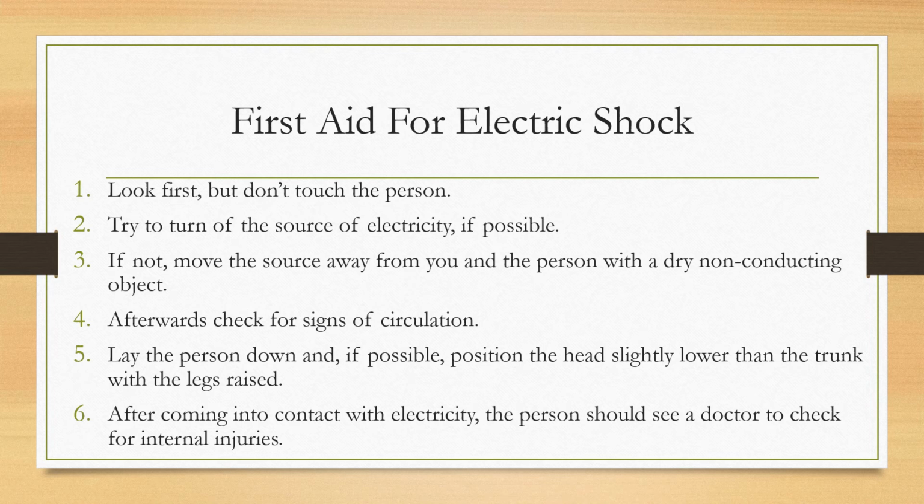Try to turn off the source of electricity if possible. And while turning off the source of electricity, make sure that you have no conductor in contact with you. If not, move the source away from you and the person with a dry non-conducting object. This is if you can't turn off the source of electricity. Move the source away from you and the person with a dry non-conducting object.